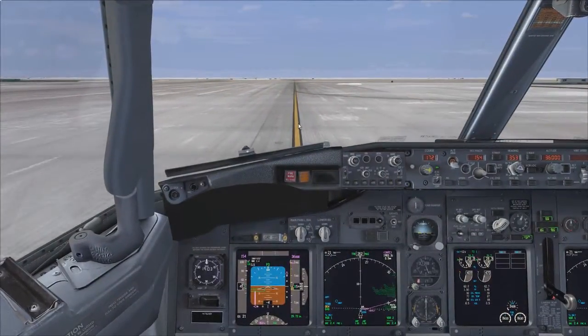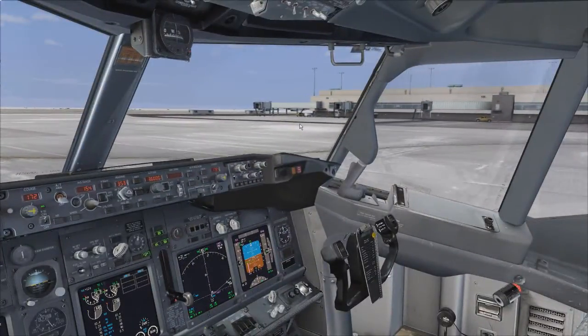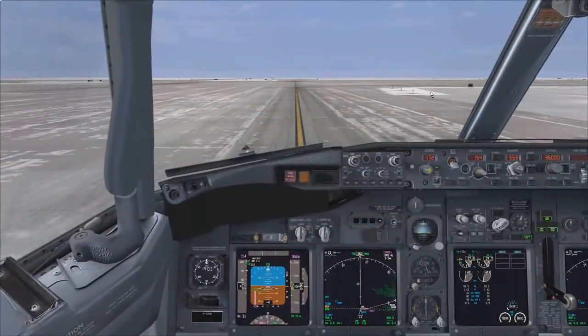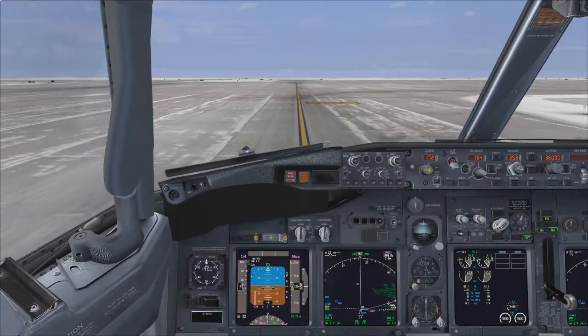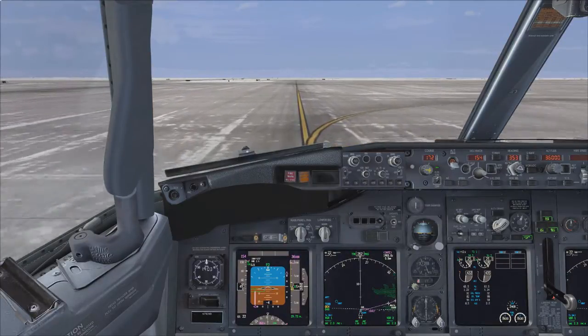Love the snow textures. It really adds something that we really don't get with a lot of other scenery. Really looking forward to it. SXAD Nashville is coming out Friday. That's December 9th or something like that. So 9th, yeah, it's the 11th. So December 11th, Nashville comes out. Really looking forward to that.